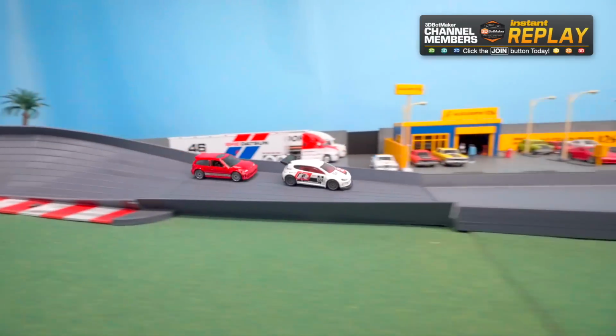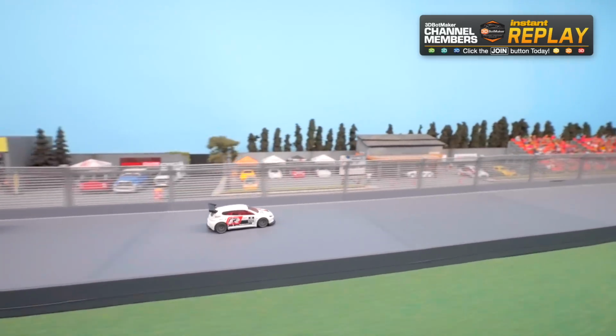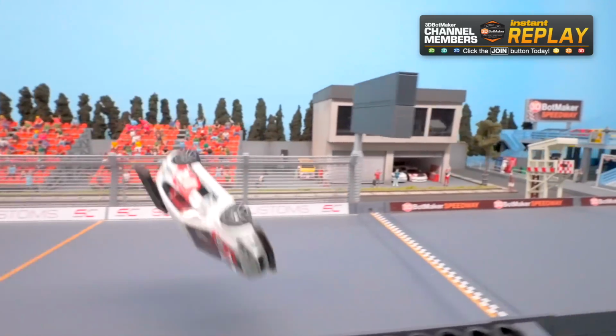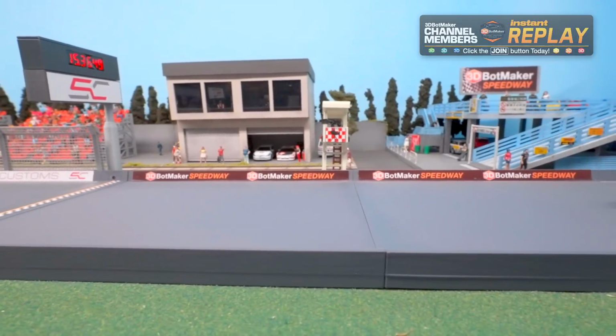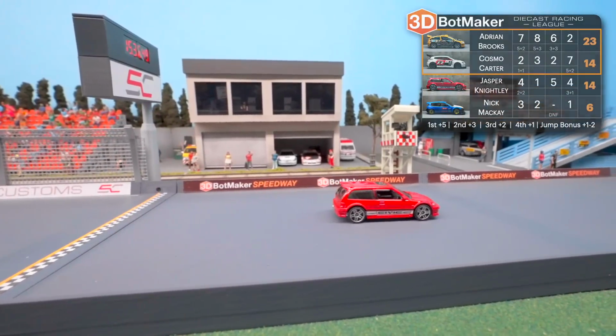You know, it wasn't a pretty jump, but he got that Volkswagen way up in the air. Yeah, that car doesn't seem very balanced for these jumps, but he does have that big wing on the back of the car, and I think that helped him to soar through the air right there. Well, that means Cosmo Carter will be joining Adrian Brooks in the final round.